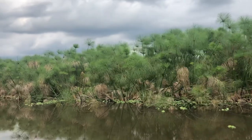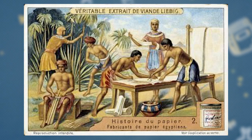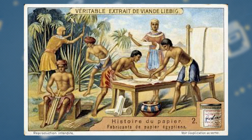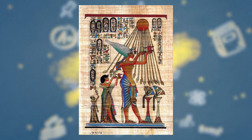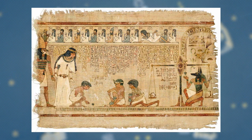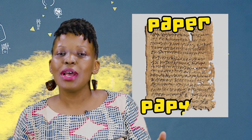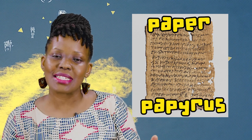By the way, do you know that this plant once changed world history? What do you mean? Around 3000 BC, the Egyptians created the amazing new writing material, papyrus. It was adopted by the Greeks and was used extensively in the Roman Empire. Actually, the word paper takes its origin from the ancient Greek word papyrus.